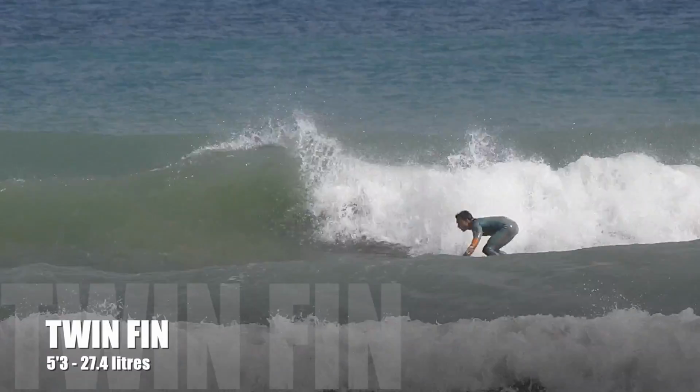Now, the twinny means I have to surf on rail. I can't flick it because it has a tendency to be a little bit slippery. So I have to control my rail. Now this is great. This will translate to other boards, especially like a high performance shortboard, really well. Let's take a closer look at this.